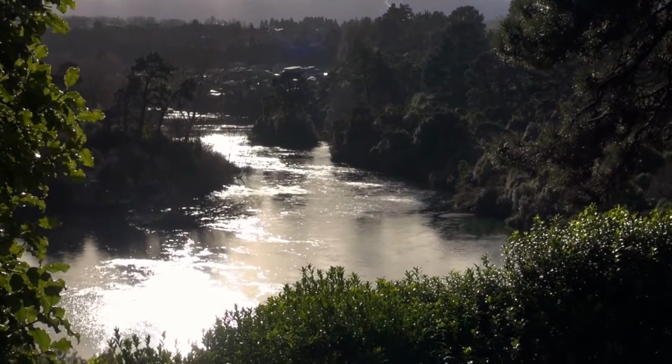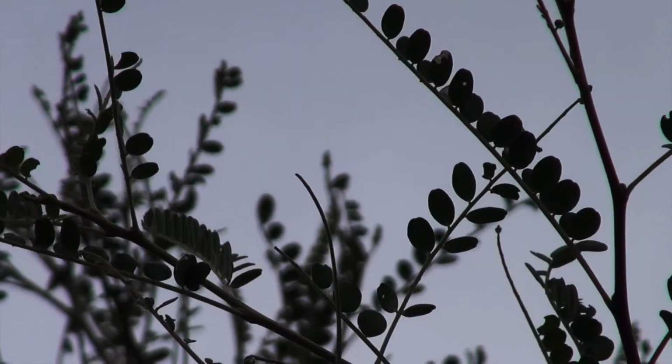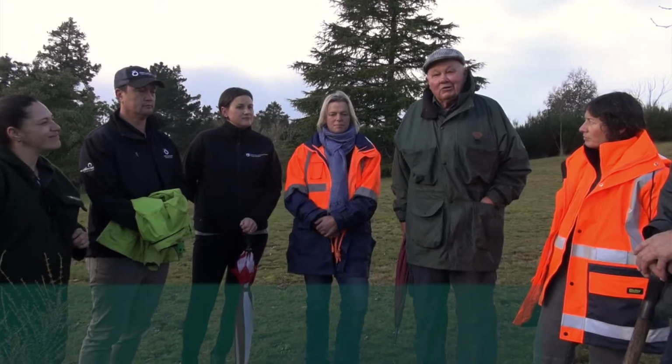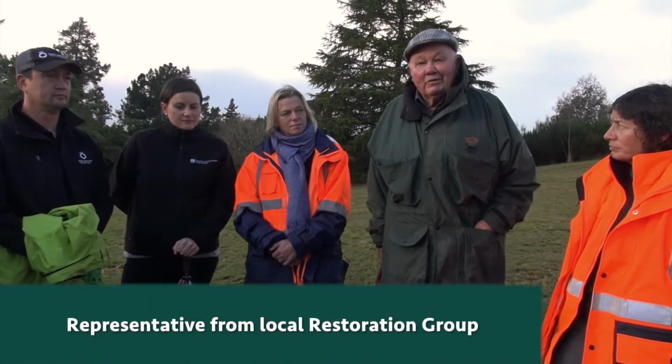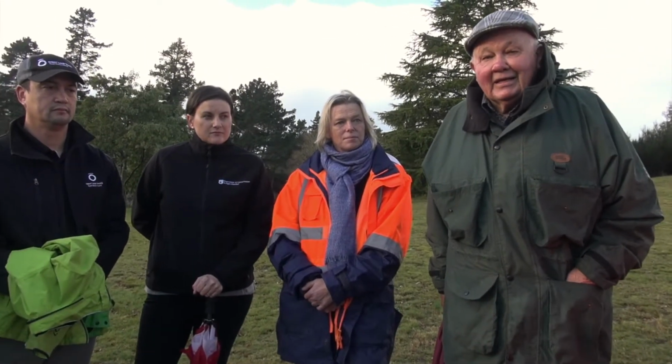The Kids Greening Taupo vision is based on the work of Greening Taupo, a community restoration group, to retrofit biodiversity back in our town and bring back the birds. We're interested in restoring the values of Taupo for its wildlife and as a place to be, and it's really the kids that are going to take that forward.